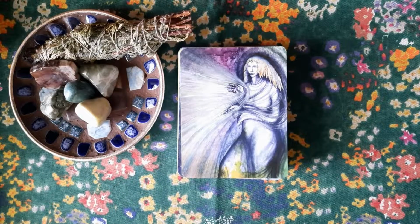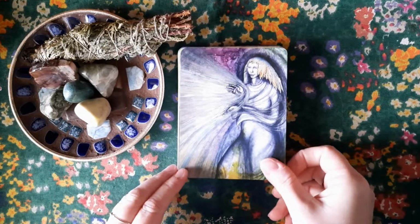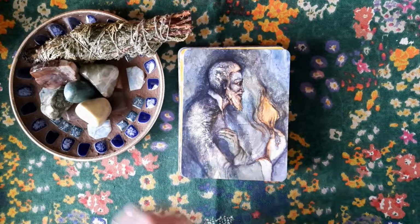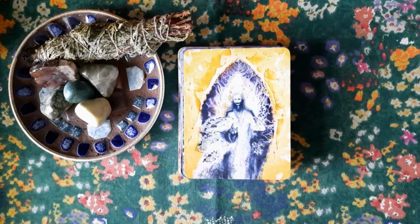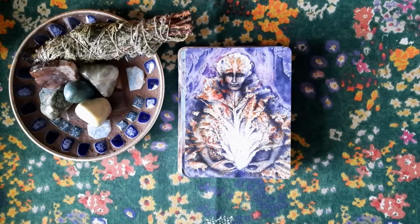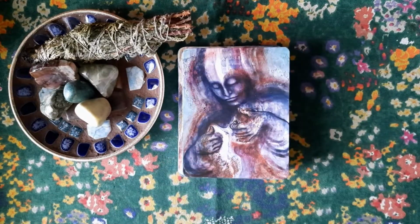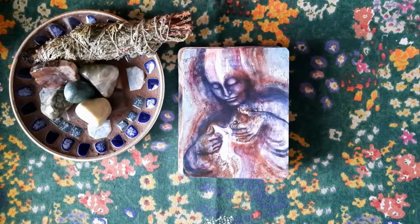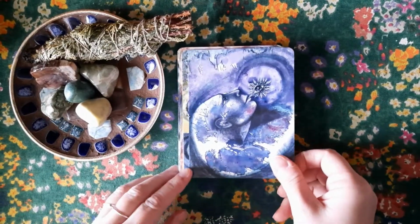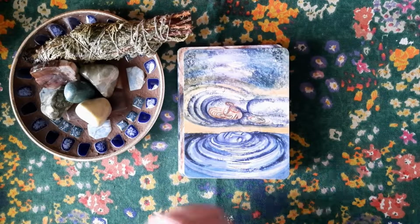I don't think there is a guidebook to this. I don't have a guidebook to it in any case. So I love that the message you receive from it is almost the message you need to hear on the day that you pull that card, if that makes any sense. There are no prompts, it's completely an intuitive deck. I love it. I really, really enjoy it.